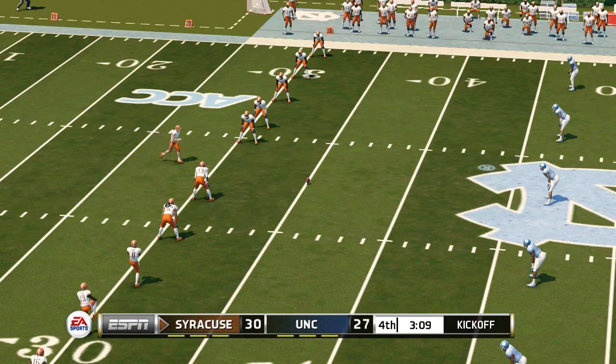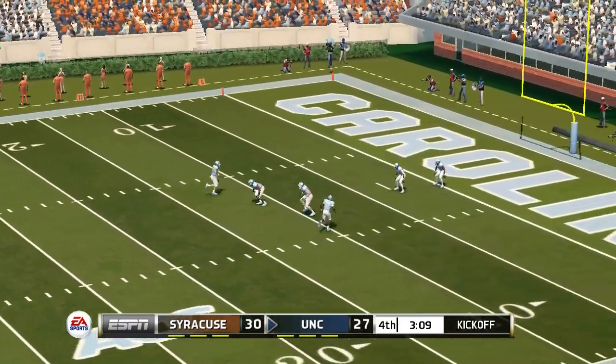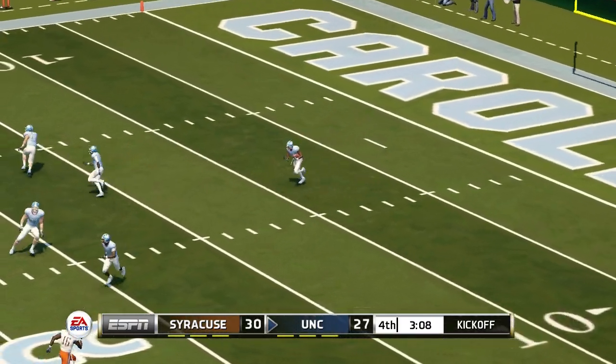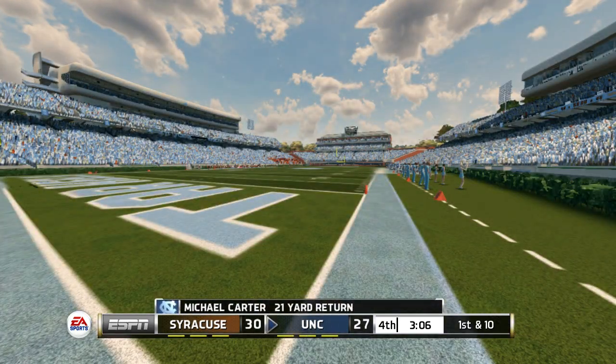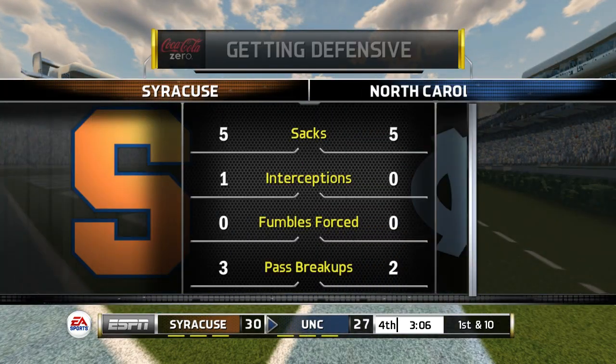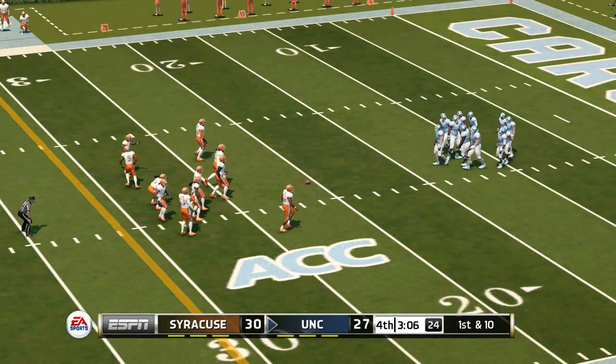Looks like they're ready for the kickoff. He's to the 20, and he's tackled at the 20. Syracuse has been on fire here in the fourth quarter. They could have used some of this in the first three. Yeah, where was this in the first half? It would have given them a chance to be able to win this game and pull away. Now, they got to hope that they can make a play late to win it.